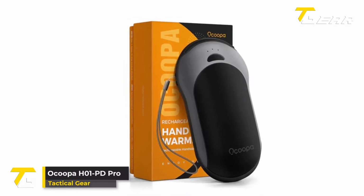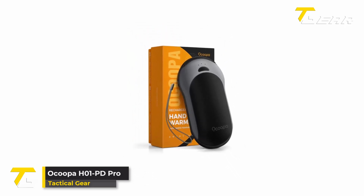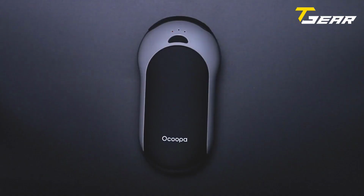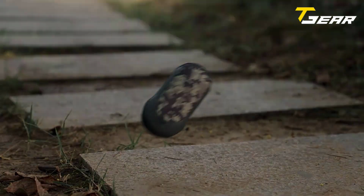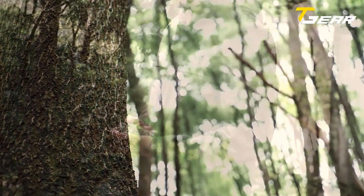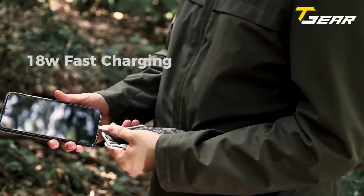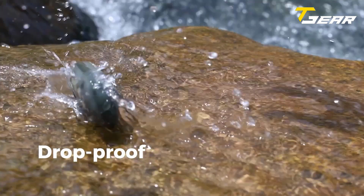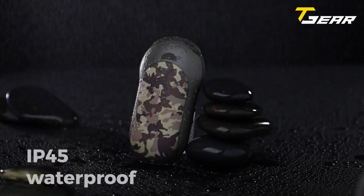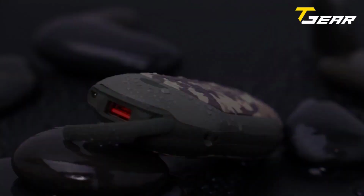Ocoopa H01 PD Pro. The Ocoopa H01 PD Pro hand warmers are a game changer for winter activities, priced at $42. With triple resistance, water, dust, and crack, these durable, rechargeable hand warmers are built to last. They feature 3 adjustable heat levels, 95 degrees to 131 degrees, and dual warming sides for maximum comfort. The impressive 10,000 mAh battery provides up to 15 hours of warmth, making it ideal for long outdoor excursions. Plus, with Quick Charge 3.0, you can recharge quickly, even powering your phone on the go. A must-have for cold weather.